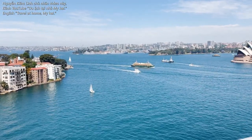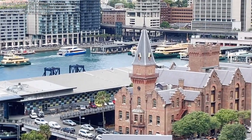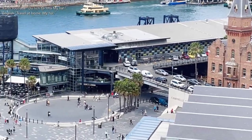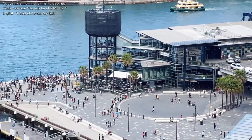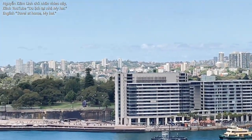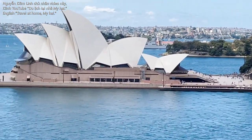The southern end of the bridge is located at Dawes Point in the Rocks area, and the northern end at Milsons Point in the lower North Shore area. There are 6 original lanes of road traffic through the main roadway, plus an additional 2 lanes of road traffic on its eastern side, using lanes that were formerly tram tracks.